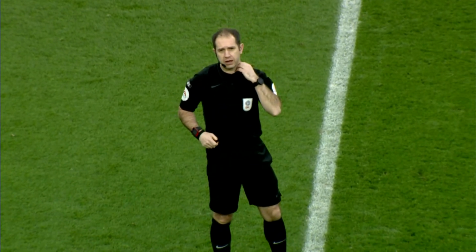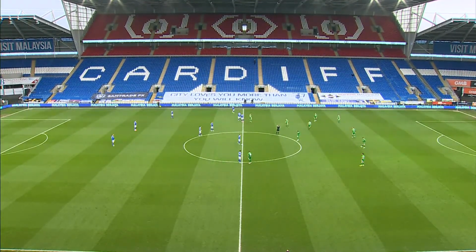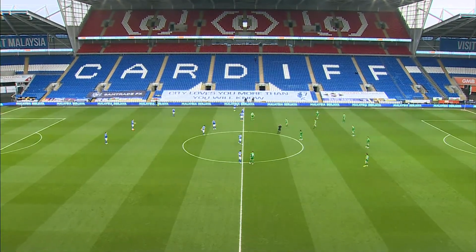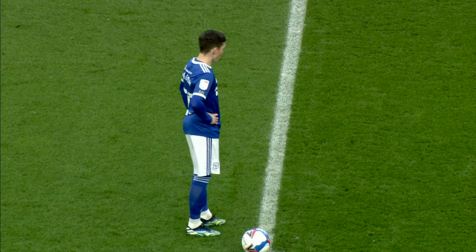But as far as Mick McCarthy's unchanged 11 are concerned, it's all about looking for that 5th win on the bounce today. It's an unchanged side, as I said. A couple of changes on the bench. Shea Ojo and Johnny Williams amongst the substitutes today. Bluebirds 7th in the division, and looking up with confidence, that's for sure.